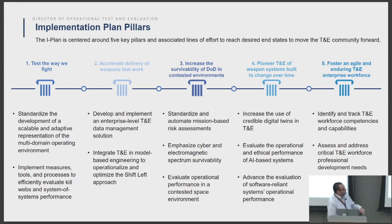Okay. Finally, identify and track T&E workforce competencies and capabilities. They're all changing very rapidly. How do we keep up? How do we ensure that our workforce has the skills that they need? How do we ensure that we have the right data engineers in place to build these data systems I'm talking about? How do we ensure that we have the software engineers to take prototypes and algorithms that analysts might develop and actually turn them into production software that's doing analyses in real time or at least over networks in an automated way?